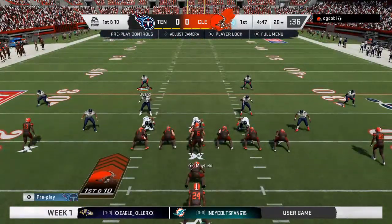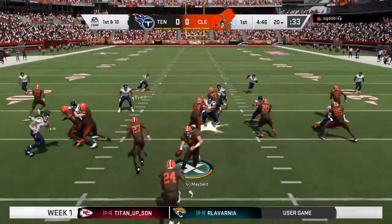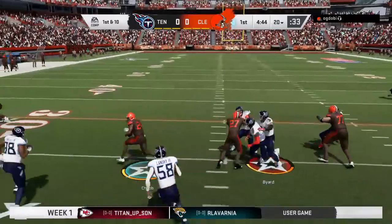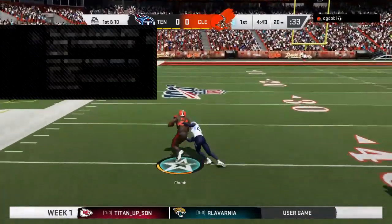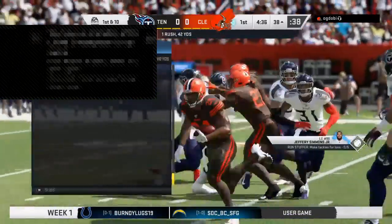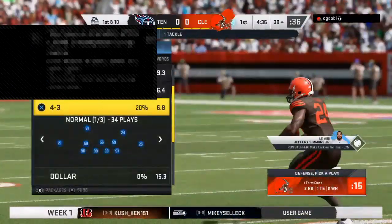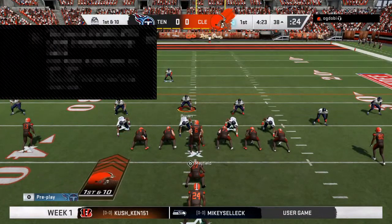Mayfield going to lead the Browns up now, 1st and 10 at the 20. Now the third leading rusher among rookies last year, it's Nick Chubb. And he will finally be taken down, but not before he reaches the 38. A big play that time out of Chubb. Given 42 yards on the ground.